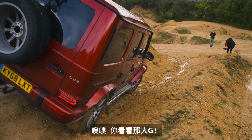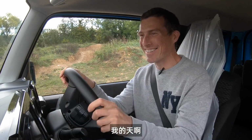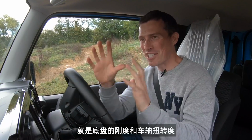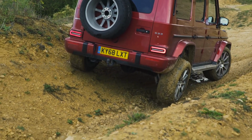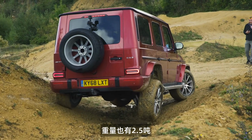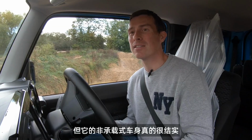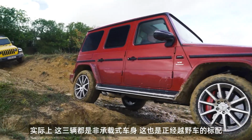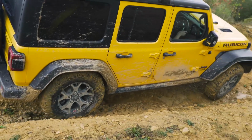Oh, look at the G! Oh my God! This is testing how strong the chassis is, the rigidity of it, and the chassis articulation. The G, independent at the front, so that's not so good. Neither is its weight, it's 2.5 tons. But it's got a very strong ladder frame chassis. In fact, all these cars have ladder frame chassis like proper off-roaders should have.